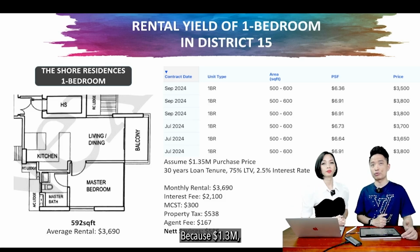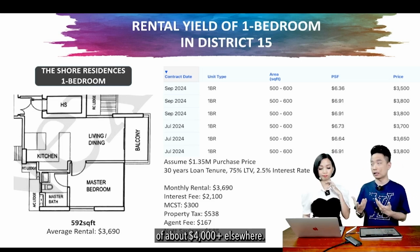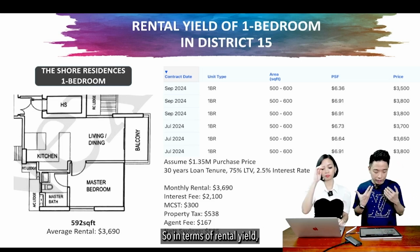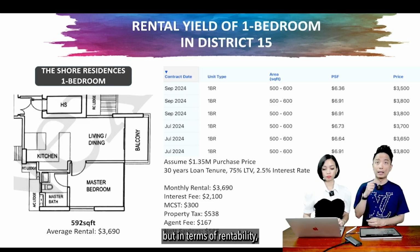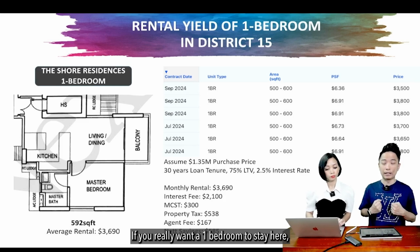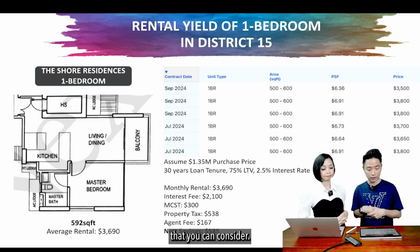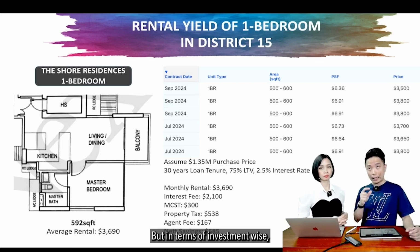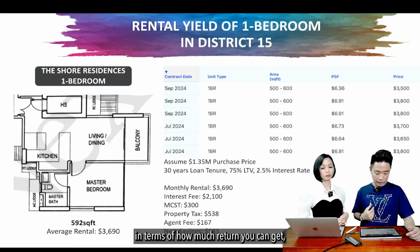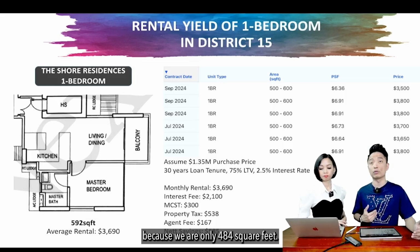Plus, at 1.3, probably you can get a rental yield of about 4+ elsewhere. So in terms of rental yield, it will not be the best, but in terms of rentability, I'm not concerned. That's true. If you really want a 1-bedroom to stay in East Coast, I think this is something you can consider. But in terms of investment, in terms of how much return you can get, I don't see a huge return because we are only 484 square feet.